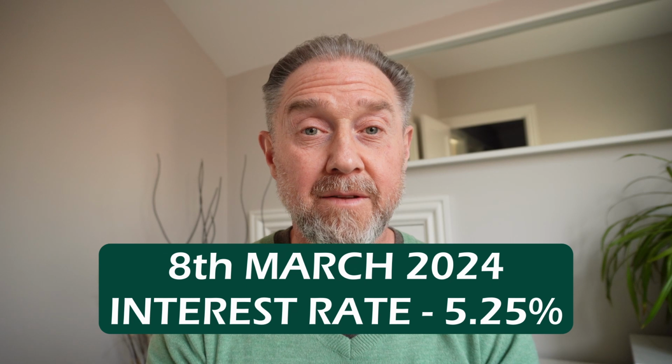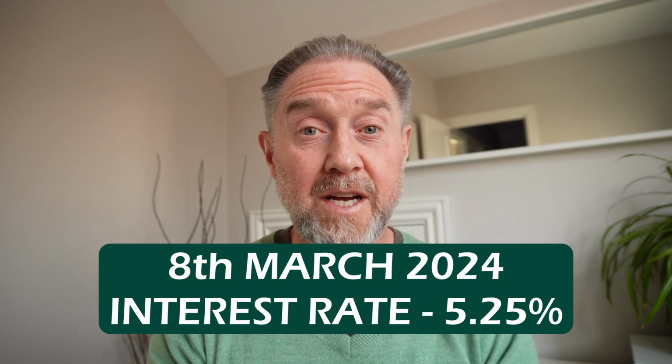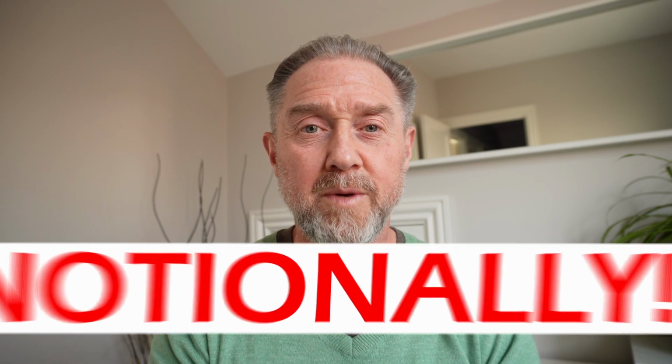With Trading 212, I have the option to hold money, earn interest, and then take that money and drip feed it or dollar cost average it into the investments I purchase. As of the 8th of the 3rd, 2024, the interest that you would receive on those notionally uninvested funds would be 5.25%. And I use the word notionally for a good reason, because there is a catch.